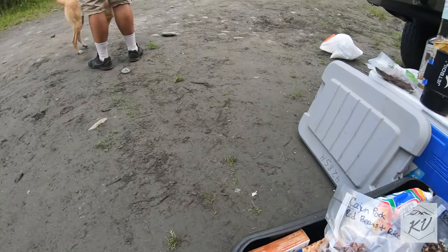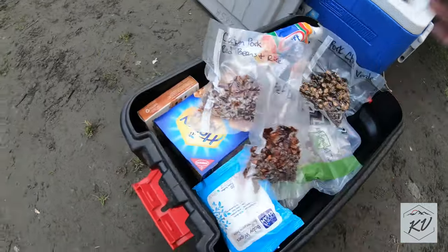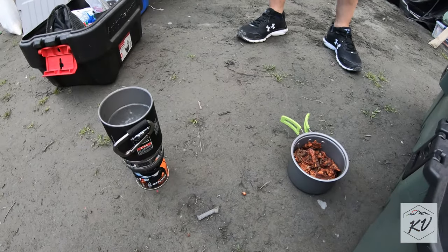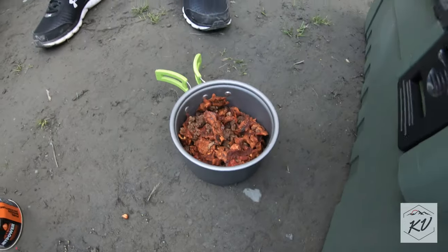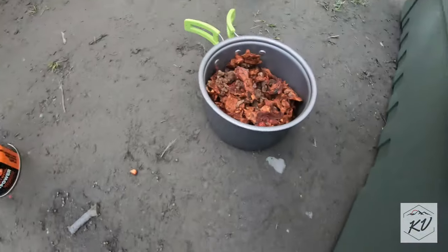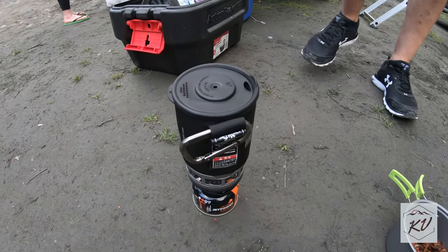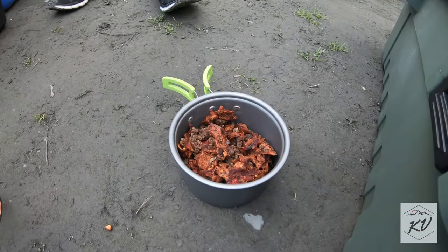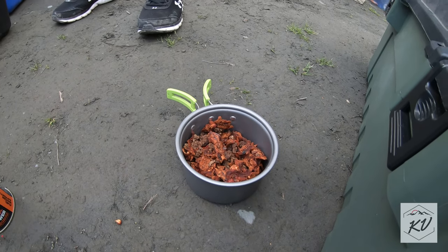Man, there's so many bugs right now, sorry guys. And then we got beef chili. All right, so we're making some of Reba's beef chili. What we do is we're taking it out of that pack, throwing it into this pot, and then putting about two cups of water in here, and then let it sit for 15 to 20 minutes. And it will be delicioso.